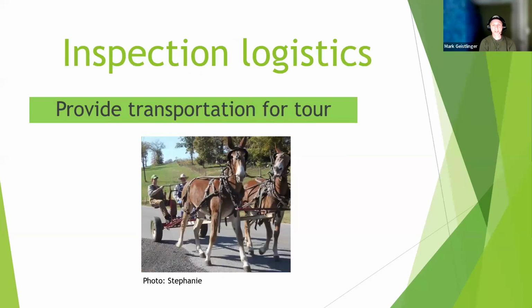Provide transportation for the tour. Usually that's a truck. Sometimes it's mules or horses. Sometimes it's a four-wheeler. Sometimes it's a buggy. Sometimes inspectors need to drive themselves. I've driven lots of Amish farmers around. I lit some dry grass on fire once with my little Honda Civic's catalytic converter, and we had to put out a little brush fire.